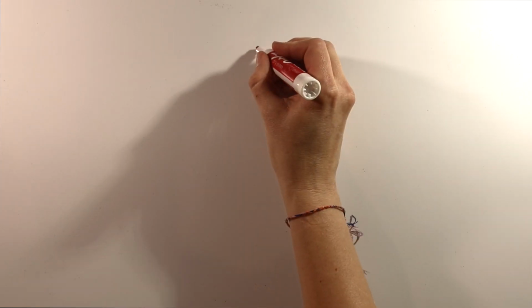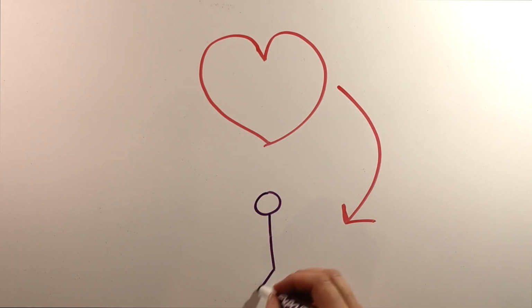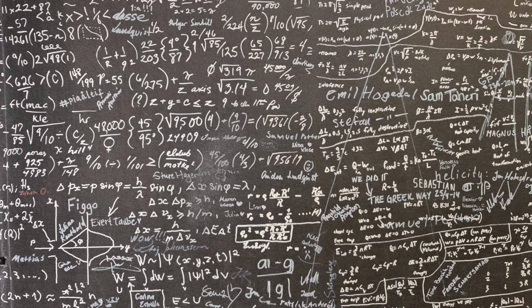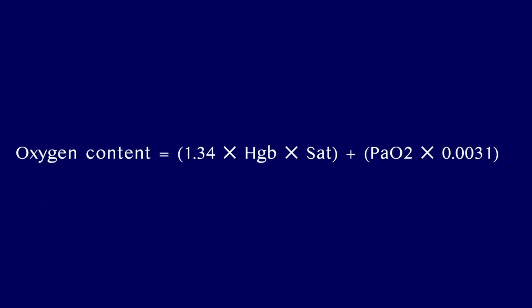So let's draw this out and try to make it super simple. Here's the heart pumping out blood. Here's the body that is going to consume it. Blood then goes back to the heart, where it will head to the lungs to be reoxygenated. I generally try to avoid equations, but there is one we need to talk about, the oxygen content of the blood. Oxygen is carried in the blood in two ways.